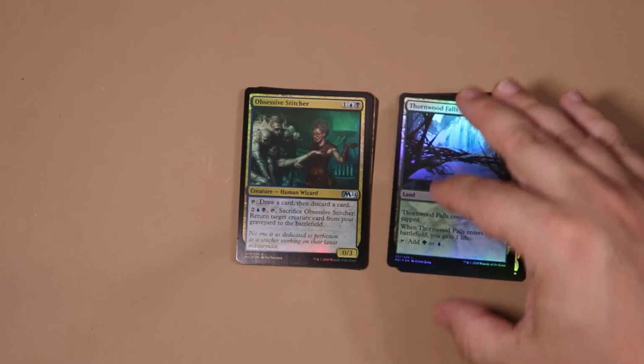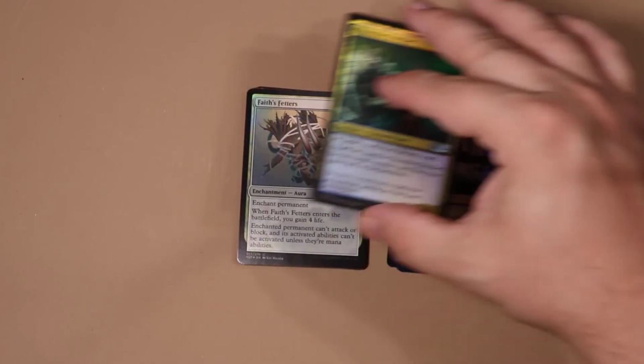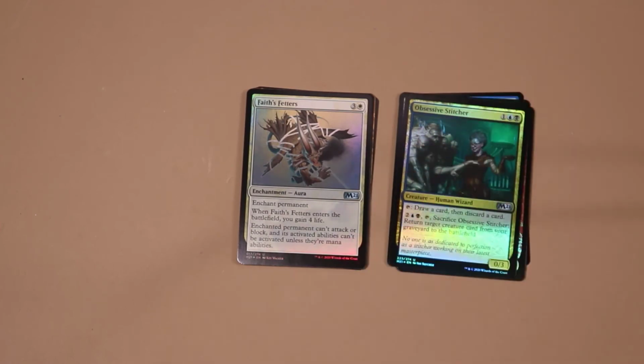Okay. All right, so here's our first uncommon foil, Obsessive Stitcher. It's a human wizard. You tap him to draw a card, then discard a card. Then for 2 mana, a black and a white, or black and a blue mana, you can sacrifice the Stitcher and return target creature card from your graveyard to the battlefield. So that is a decent card to have. Now it is black-blue, and I know Z's been working on black-green, so it really doesn't fold in well with his current deck, but if we can get the non-foil version, we would definitely add it to his deck to see what we could do with it. All right, next up, Faith Fetters. It's an enchantment aura. Pretty cool artwork there. I like it.